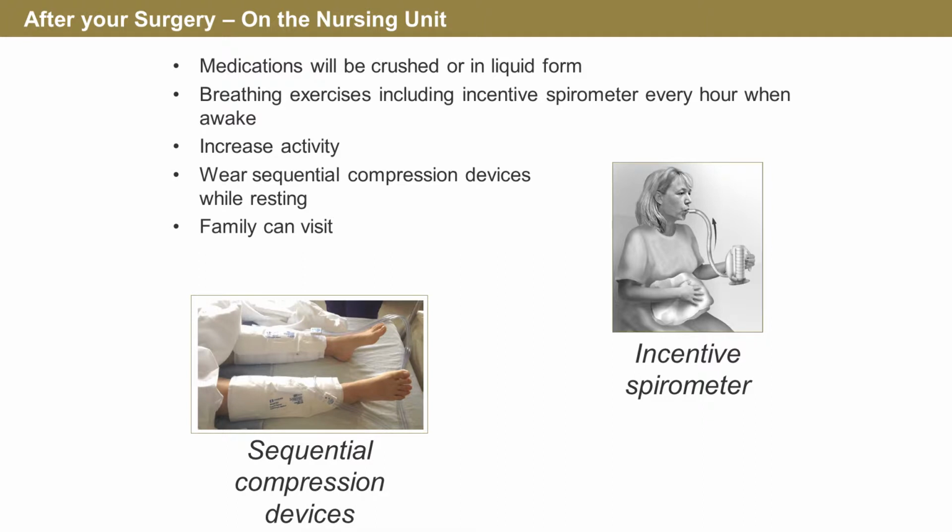Okay, so now you're on the floor. What do you need to do and what will you experience? Well, hopefully you should feel pretty well. You'll have a slight amount of pain from your incisions. You'll be a little groggy from your anesthesia, but you should be starting to become awake. And when you do, you should start to get active.